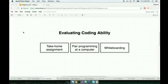In an interview setting, interviewers have three big tools to evaluate your coding ability. First, they can assign you a take-home project, which is something that you would usually do on your own time, and then submit to the company looking to hire you.